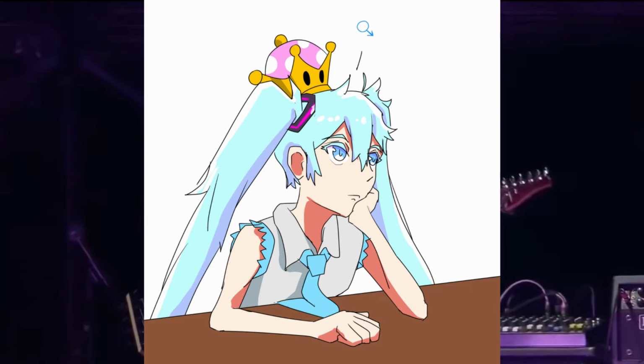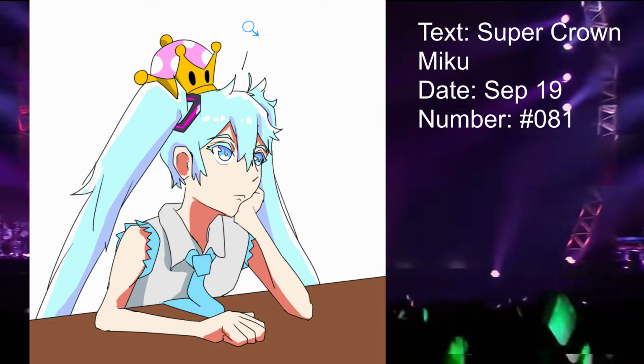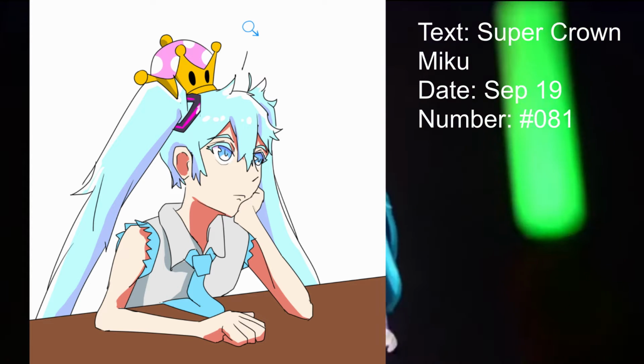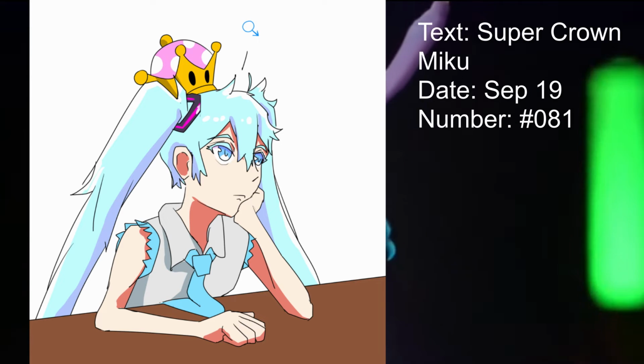In this case, the date is September 19th, which is Bowsette Day. In this case, I have Miku wearing the Bowsette crown. Now yes, that is a male Miku, or Miko, I guess. This is the best I could come up with for a design for Miku. There's basically nothing different, except a bit more masculine facial features.